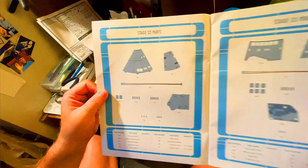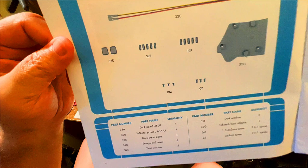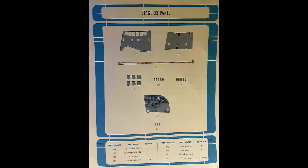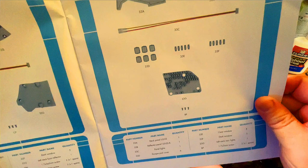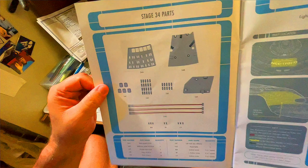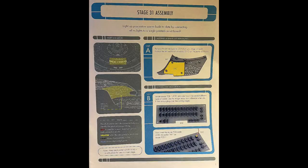So, next parts list is for section 32, or parts pack 32. You can see the hull. And we have some more of the smaller parts. We got the windows and we have the escape pods. And there are 6 screws, 3CP, 3DM. Parts pack number 33. You can see another set of windows that appears to be for the dorsal hull. And we got 34. Nice. So we're going to start the assembly.